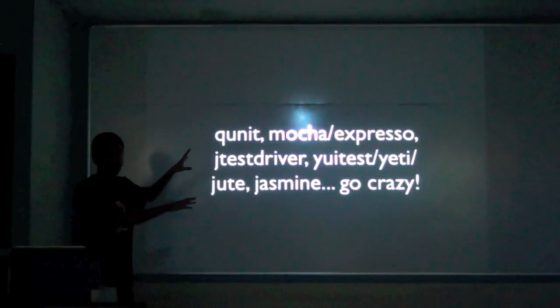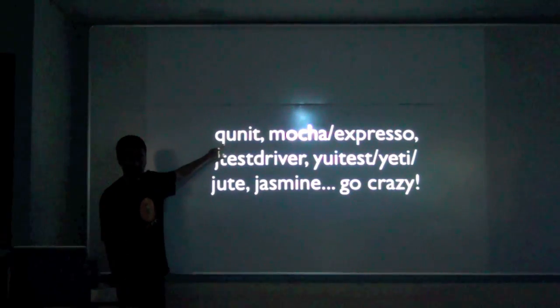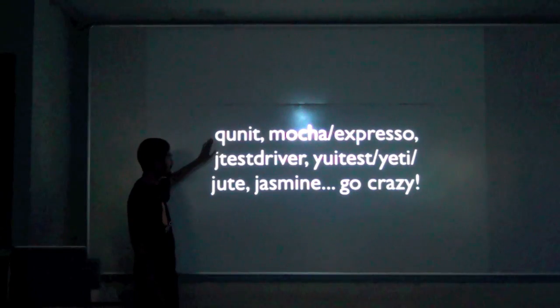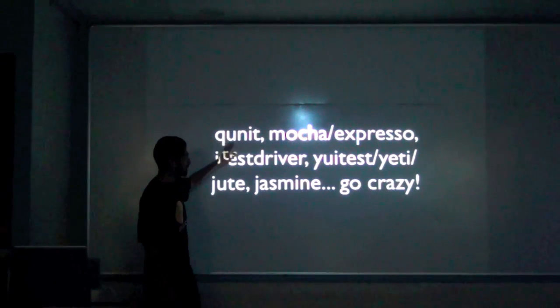Here are buzzwords for unit testing frameworks. You might want to write this down. QUnit is actually used by jQuery. They have 99% code coverage with QUnit, or they hit 100, I don't remember. They keep going around. Anyway, jQuery uses QUnit for testing its own code. It's pretty good. Then Mocha and Expresso.